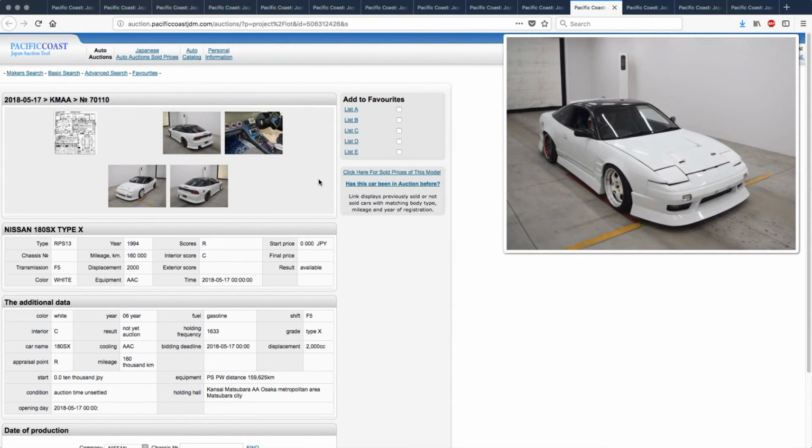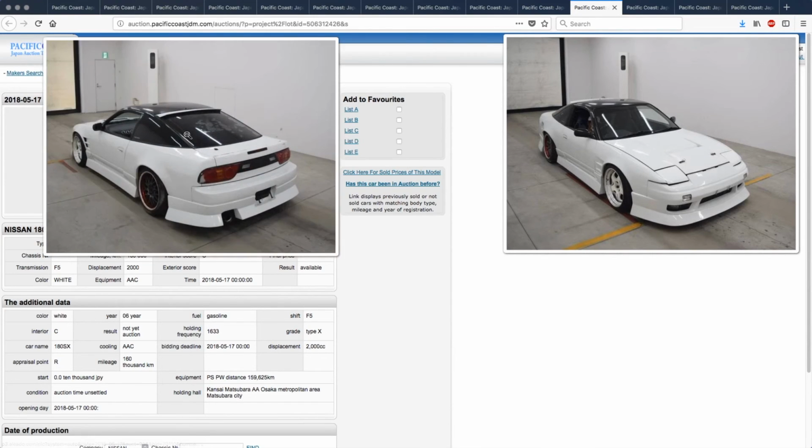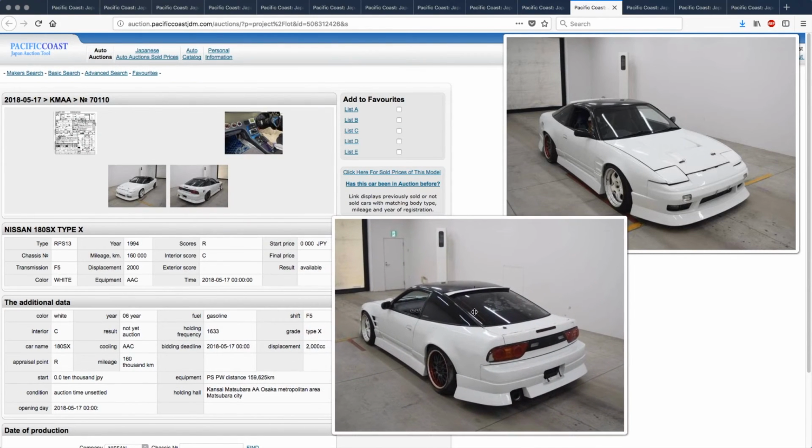180SX gets its name from the engine size, which is really weird because it only had the 1.8-liter engine for like 2 years before it changed to a 2-liter, and then they didn't change the name of the car. But then in other markets, like in Australia, it's called a 200SX because of a 2-liter engine. And then in the US, it's called a 240SX because of a 2.4-liter. So why didn't they change the name in Japan from 180 to 200 when they changed the engine size?